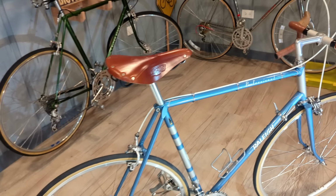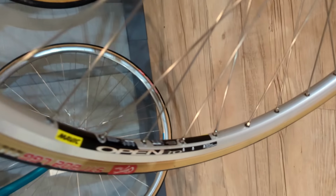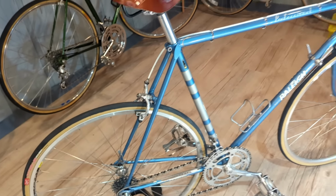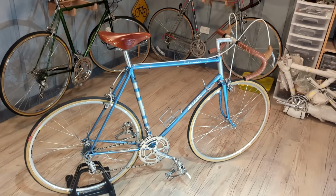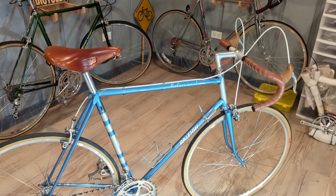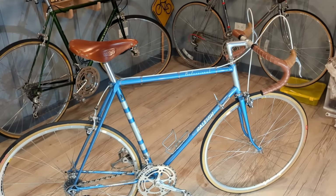Cinelli bar stem, Brooks saddle. Rims, they're not the correct rims. You got some Open Pros. We modernized them. That was one of my first bikes, guys. I didn't put the right stuff on there, but it's gorgeous. And this one's been ridden a few times. I enjoy it. Nice, comfortable English bike.